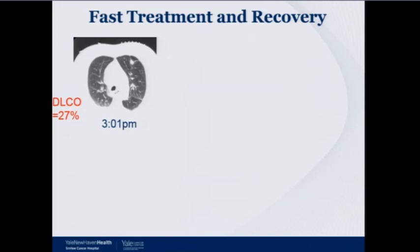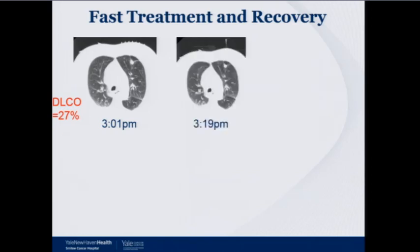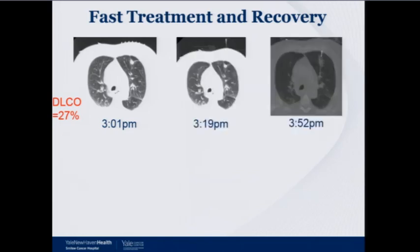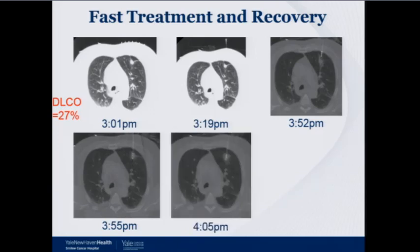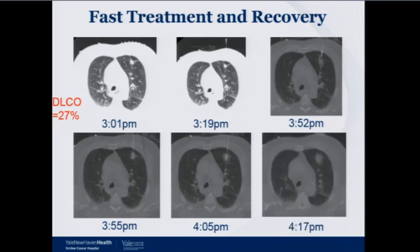We started at 3 o'clock with the scanning, and you can see where the primary lung cancer is. And then we did the prepping with the anesthesia. And then we started putting the probes in at 3:52, and then we got to the lung cancer, and then we started burning. So between 3:55 to 4:05, that's a 10-minute microwave burning, and then we were done at 4:17, and the patient got extubated, and the patient went home on the same day.